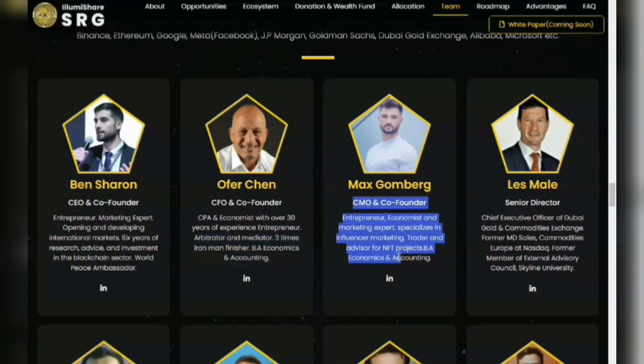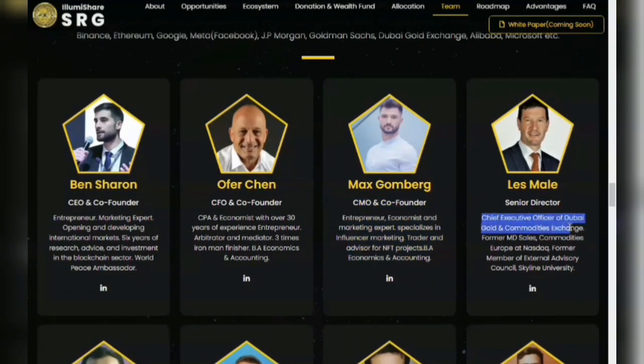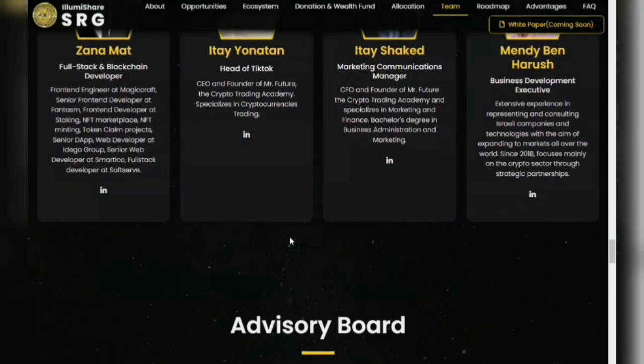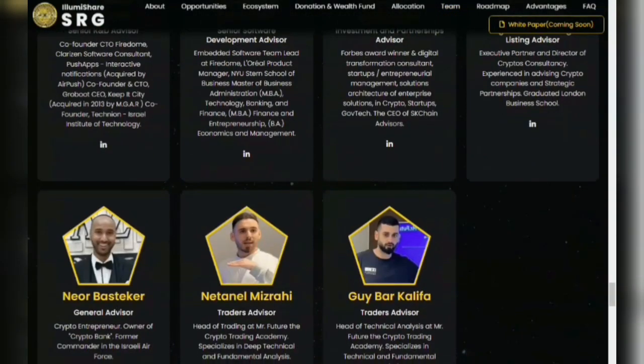Okay, these are just some of the basic team members, and these are the basic descriptions. We have Lesmail, an experienced former MD sales commodities Europe at Nasdaq, a former member of the external advisory council at Skyline University. We also have the likes of Approver Baja, who is the head of the ambassadors and product manager. You can see some of the qualifications here. 10 years plus in Goldman Sachs. Then we also have a marketing manager, and so guys, there are lots of team members on this project, so you can also check out their official handles.